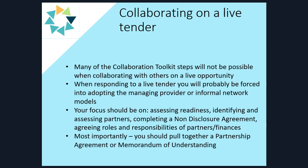With that in mind, your focus when collaborating on a live tender should be assessing your readiness, identifying your partners and assessing compatibility, completing a non-disclosure or confidentiality agreement, followed by agreeing roles and responsibilities of partners and finances. Your key action when collaborating on a live tender will be pulling together a partnership agreement or memorandum of understanding, and then together completing and submitting the tender documents.